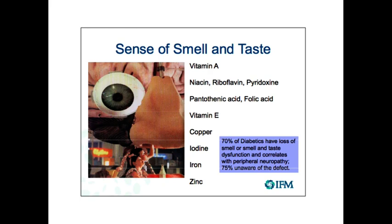Umami again. So you've got sweet, sour, salty: 7. That's the facial nerve, cranial nerve 7. That's the anterior two-thirds of the tongue, for the taste buds. And then you have bitter: bitter, back, 9.